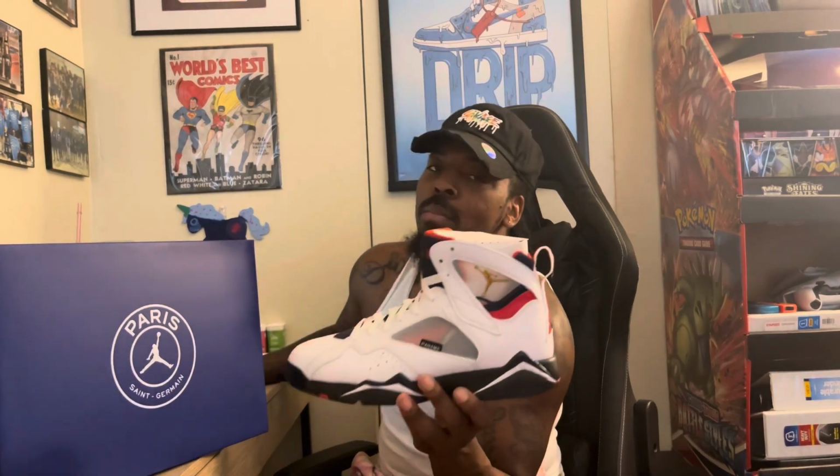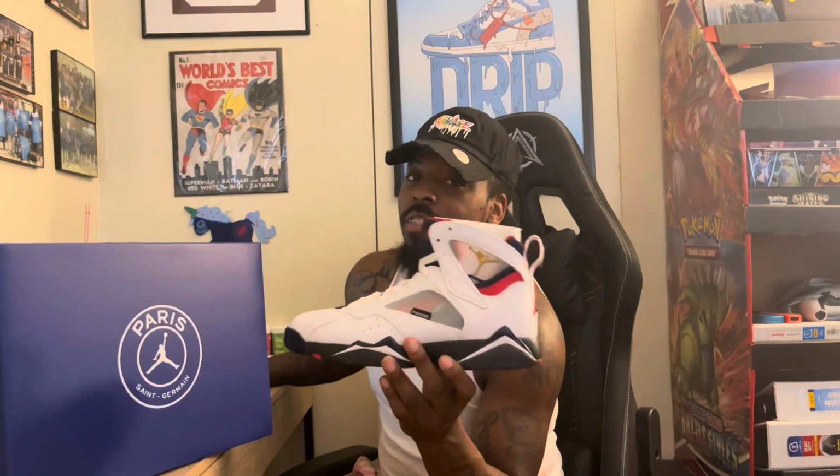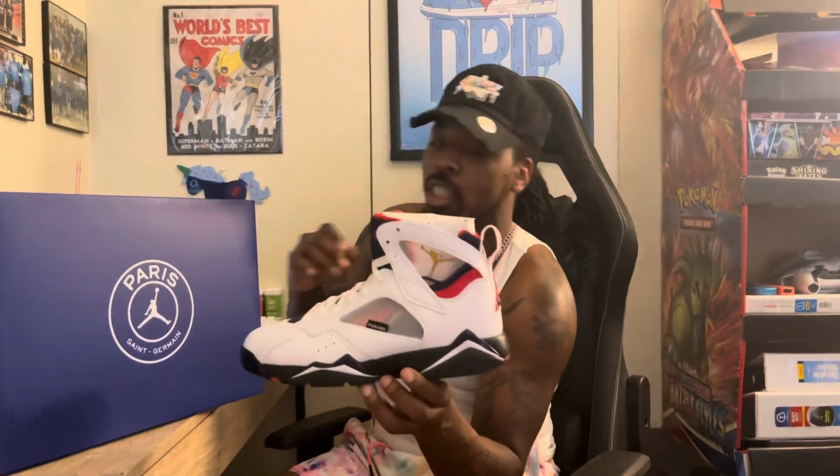It's just amazing how many different colors they got. I never even heard of college navy. But anyway, the Air Jordan 7 swaps out the midfoot and ankle panels with transparent mesh windows right here. I didn't even notice that.